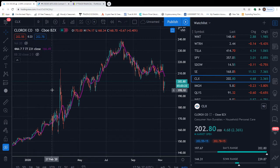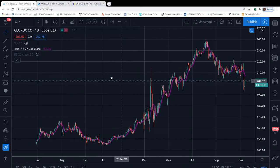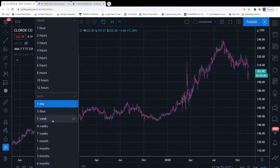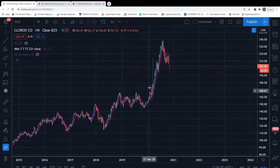All right, so today's November the 11th, 2020. Markets are currently open. The price of Clorox is going to be $202.80, up about 2.3% for the day. All right, guys, this is the chart that I've been following here. Let's just bump it up a little bit. We'll probably go lower on the time frame as we get into more details here.